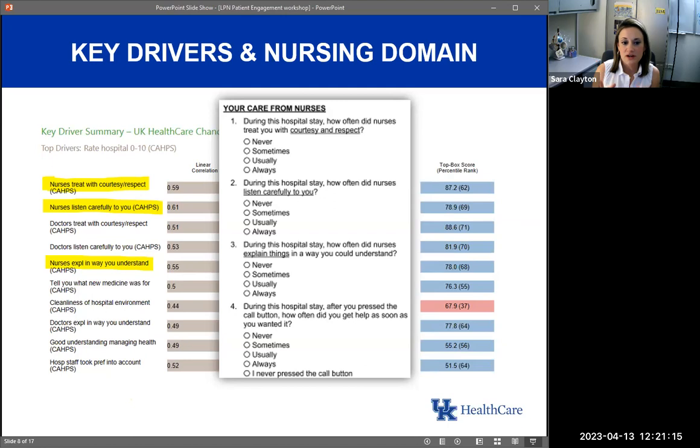And so I just wanted to share this with you all. Typically, in most of our units, the nursing domain, the communication with nursing, is a unit goal.